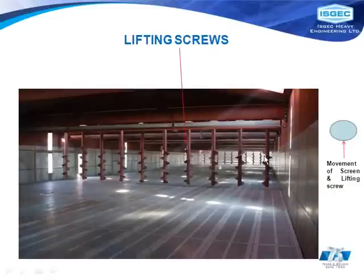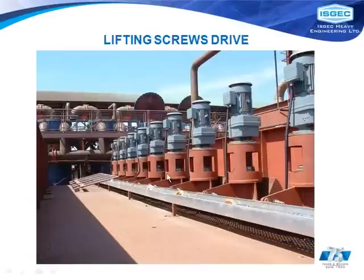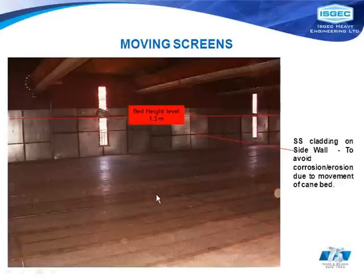Once again, an inside view of the diffuser. These are the coil lifting screws. There are two stages, as I said, one and the second one down there. And these are the screens. From here to here is one screen. And these screens are separated by almost 1 mm gap, and through and through up to 60 meters. So as I told you, the precision in manufacturing is very important. These are lifting screws on the top of the diffuser. Bed height of 1.5 meter, SS cladding.